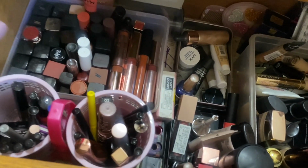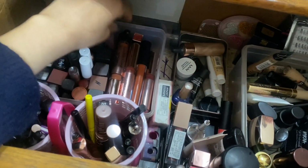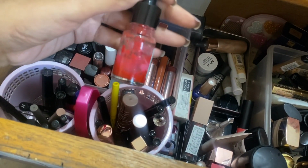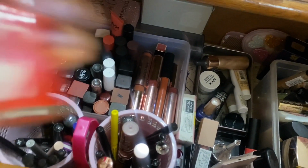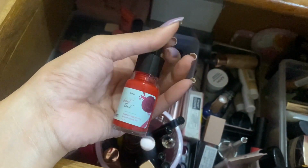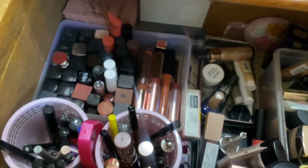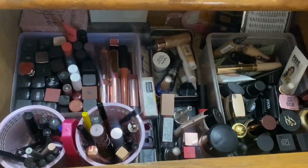Okay, these are lipsticks. I decluttered one because I don't like it. I don't like this one also, it's weird. I don't like this Ileana ka, wait, let me focus, this Ileana ka beetroot tint. This is weird. I don't like this product at all, so I'm just gonna declutter that one too. So that's all the decluttering I have from this drawer.